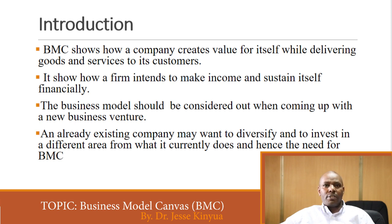So the business model canvas will help us in our considerations when coming up with a new business venture. Whenever you're coming up with a new business, it will help us to think through the entire processes and to see how we are going to generate income and how we are going to manage all our processes to be able to make some profit.